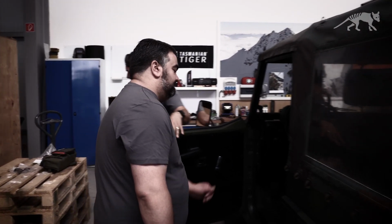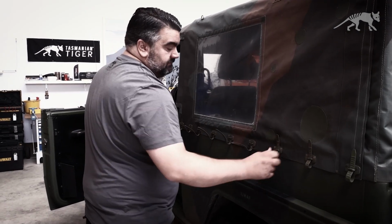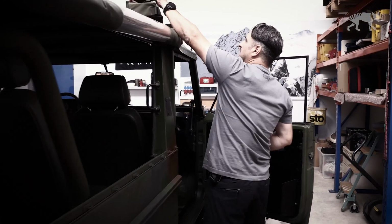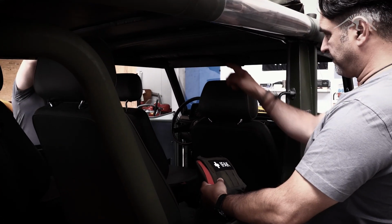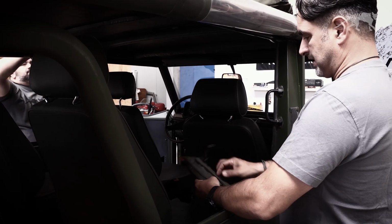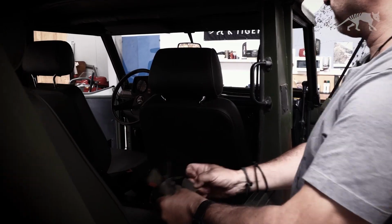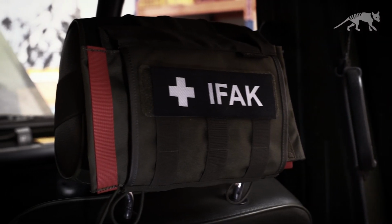Mechanic Tom, let's see where we can place the TacVec articles. I would suggest we open the side cover. Yes? Yes. You do here, then I go to the other side. Okay. I've got the headrest IFAC here. And I would suggest to attach it on the headrest of the passenger seat for quick access from the driver's position. The right place, yes. You can pull the kit out from the left and from the right.